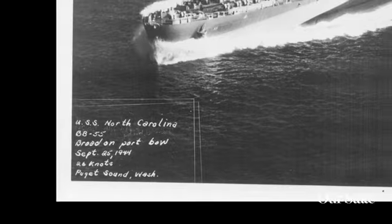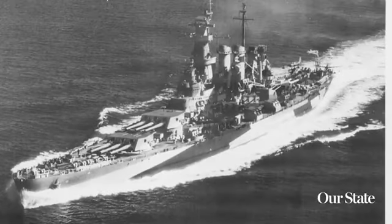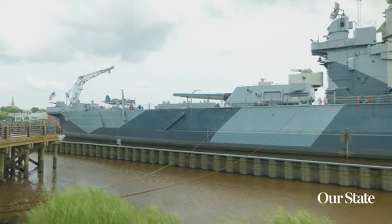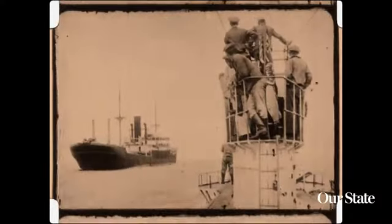Here's the story. 40 years earlier, when the North Carolina was earning her battle stripes, she was painted in several different camouflages designed not to conceal the ship, but to deceive the enemy. It all started in World War I. At the time, the British Navy was losing multiple vessels a day to German U-boats.